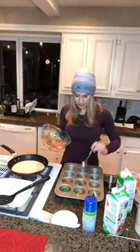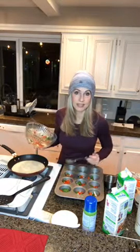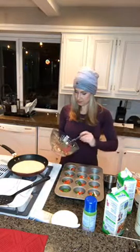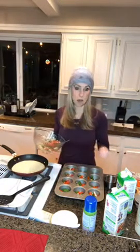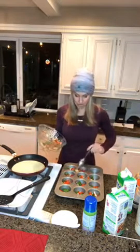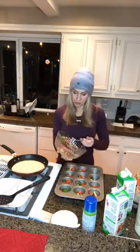And again, this is that awesome USA pan where nothing sticks to it, and you don't even have to add a spray on it. It's a non-stick pan. I'm telling you guys, this is the best pan. It's called USA Pan. Hopefully they have them in Canada. I get them at Bed Bath & Beyond here, but you could probably get them online.